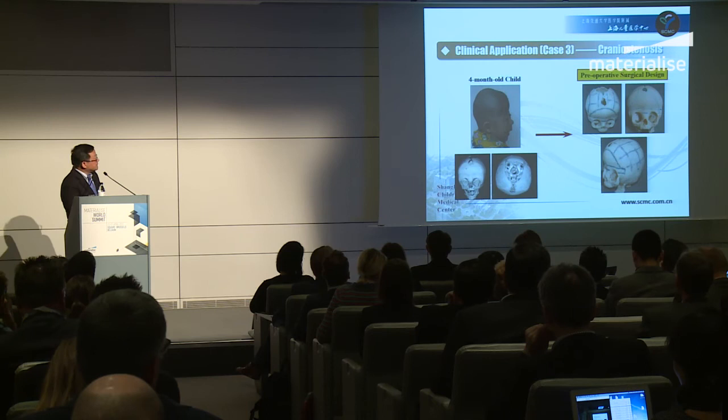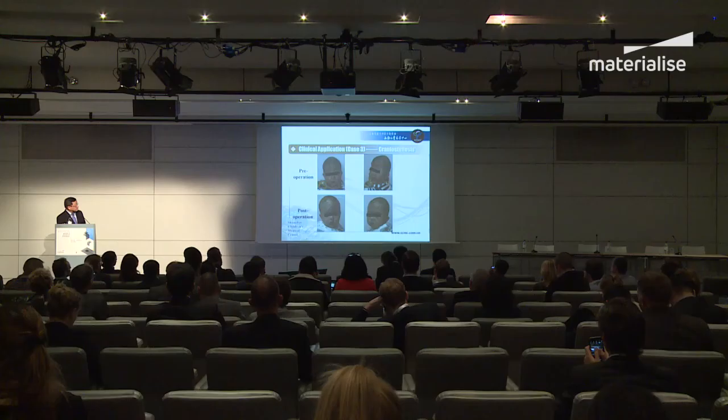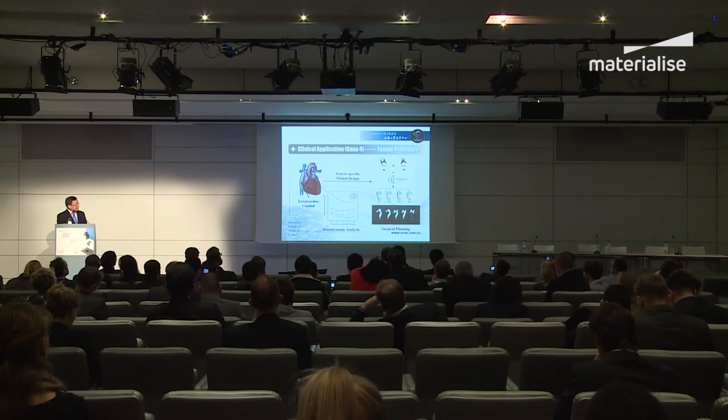Also, we do some neurosurgery for coronal stenosis patients. This is before the operation. This is post-operation. Most of the cases we use are cardiovascular surgery, because we have a lot of patient resources. For example, this is the Fontan procedure treating a functional single ventricle. We do an extracardiac conduit from the IVC to the pulmonary artery.